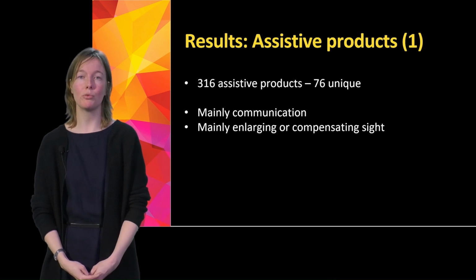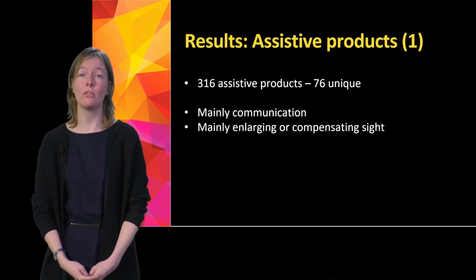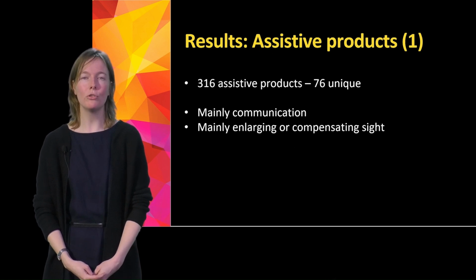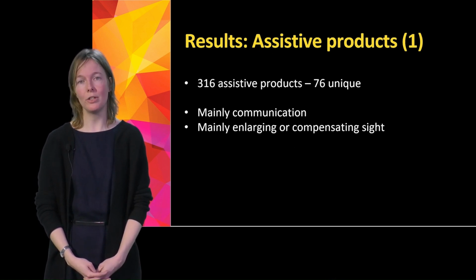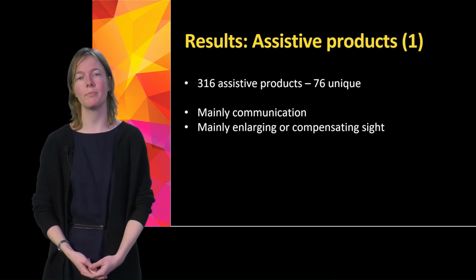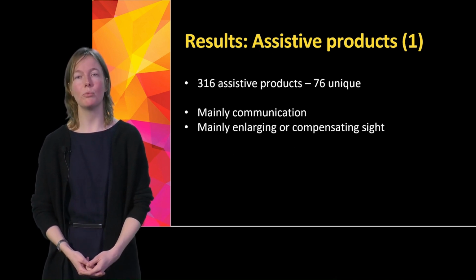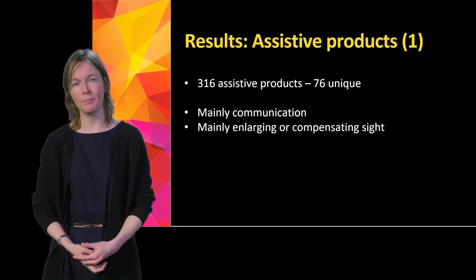We now turn to the results, and the slide is called Assistive Products number 1. 316 assistive products were mentioned in the questionnaires, of which 76 were unique and fitted our definition. Most of them were products used for communication. As for the sensory domain, most of them were used for enlarging or compensating sight. We also counted which products were the most frequently mentioned, and this is on the next slide.